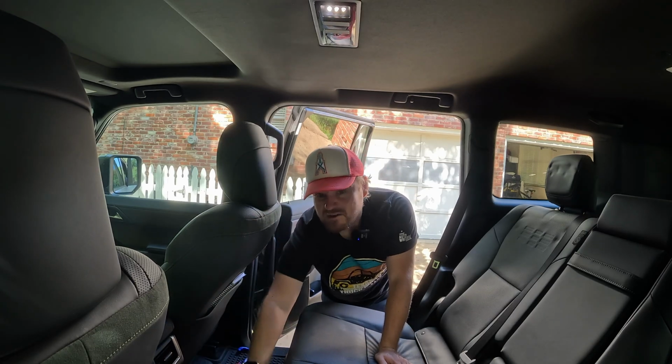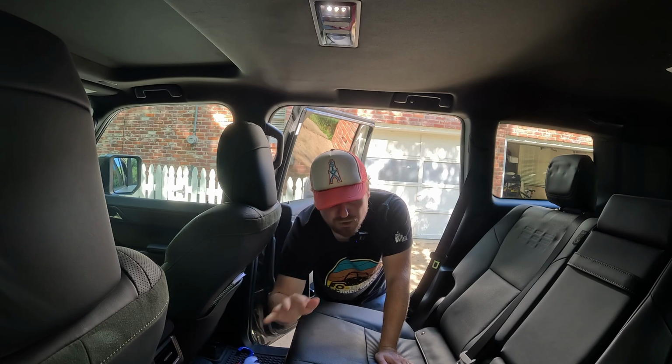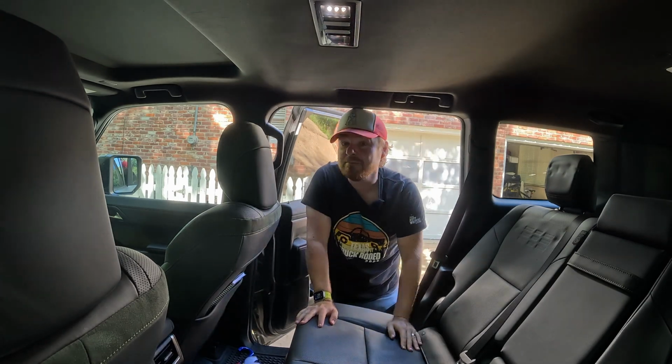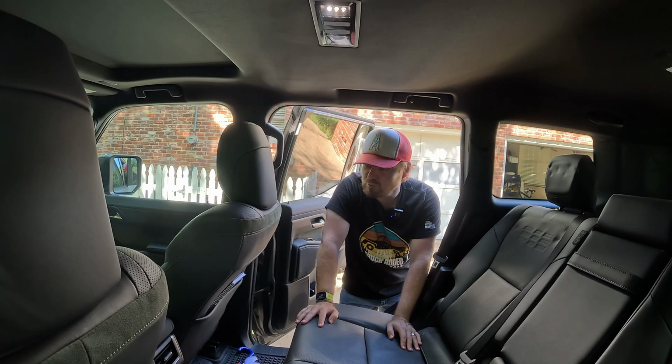No center console controls here, but we do have a hard plastic cover on the transmission tunnel. You could put a third person back here. Don't know that you would want to. You get air vents on the back of the center console, but no controls for it. Nothing in the ceiling. So this isn't the best rear passenger compartment in a Lexus, but it will do.